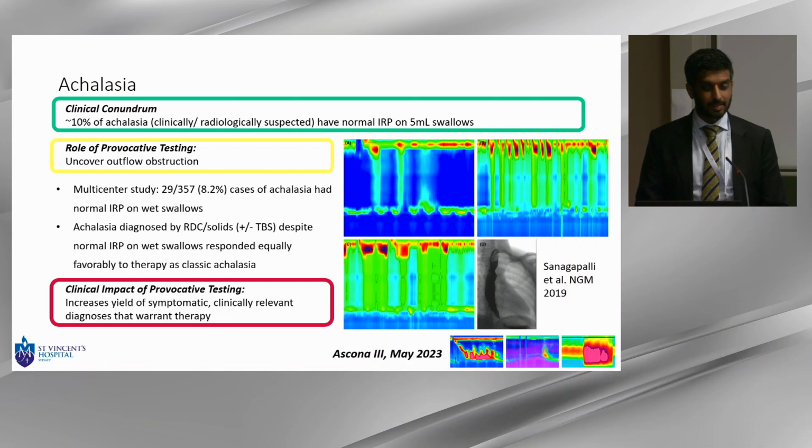So I think it's fair to say that adding provocative testing here increases the yield of actual clinically relevant diagnosis that will respond well to therapy.